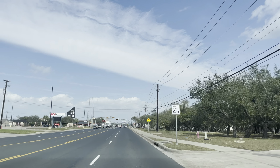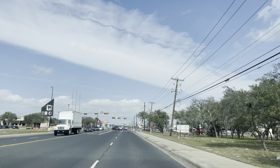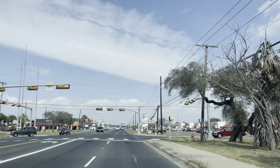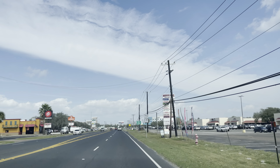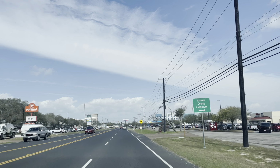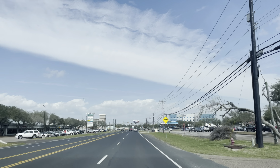Car back there for $8,000. Not bad. Rockport Arcade. That's cool. It's a big old city. That looks like a nice Fairfield. Marriott brand.